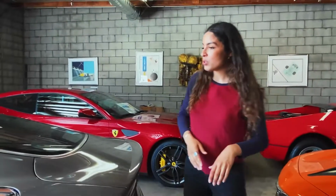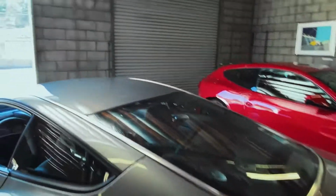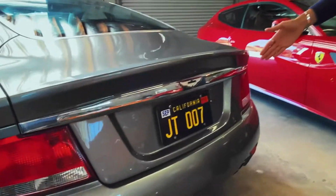And moving to the back, this looks like a hatch, but it's actually not a hatch. This is just a regular trunk. Nice wide hips, timeless design from Aston Martin. And of course, in the back, you got the 007 plate.